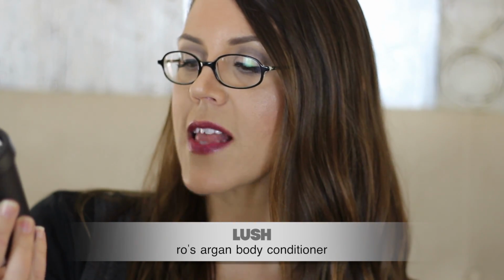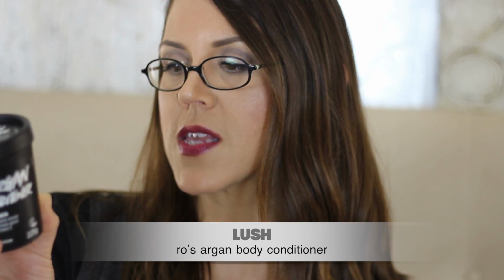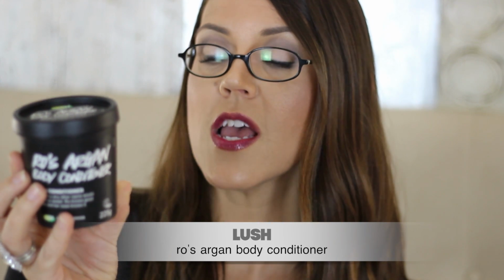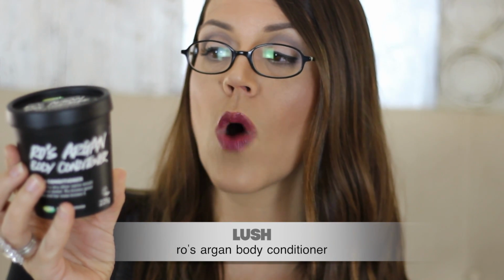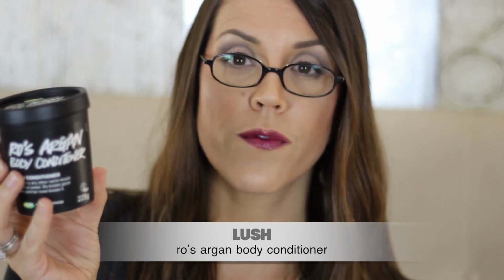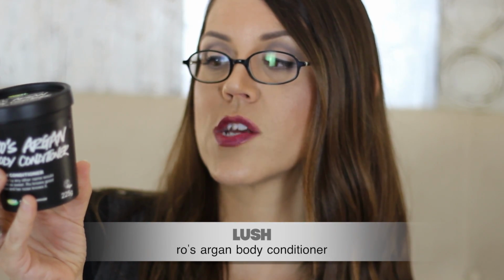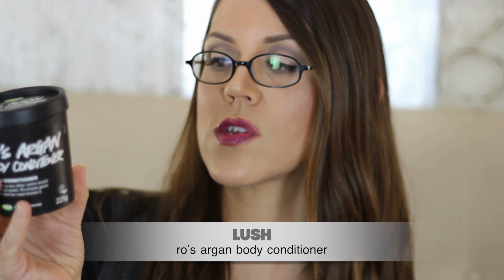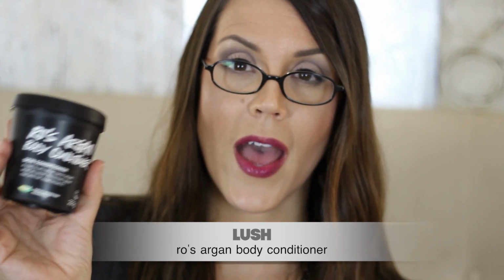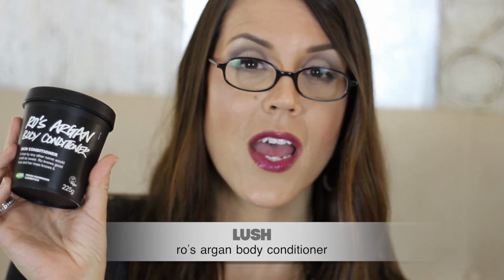This is something that smells just like roses, and the instructions here are use like you would a hair conditioner but on your body. Smooth on over wet skin whilst bathing or showering. Rinse off, then lightly towel dry yourself. It says that using this replaces the need to moisturize after bathing. It leaves you soft and smelling like rose jam.